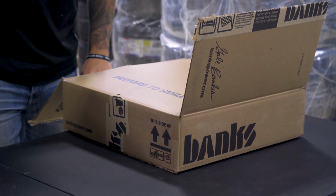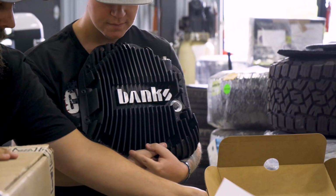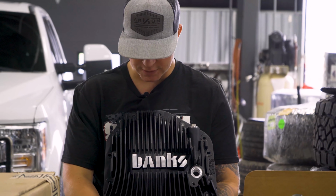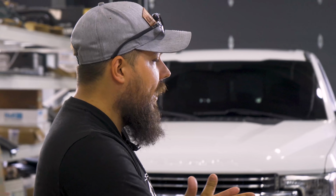So cool, so this is the one and only Ram Air diff cover. I like you just holding it up under there. So Banks diff covers are like the most sought after diff covers. Yeah, they are. Taylor's got one over there. They are the ones. That's what I went with on the Duramax.